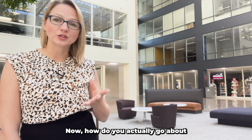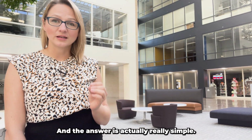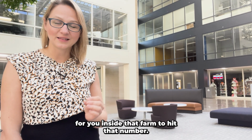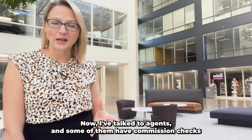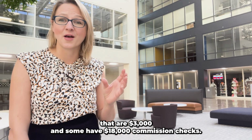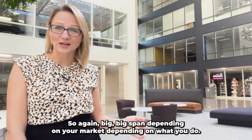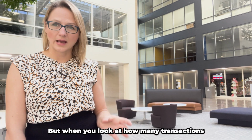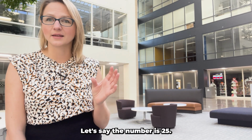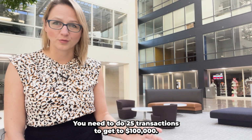Now, how do you actually go about making that much money from a geographic farm? And the answer is actually really simple. You need to figure out how many transactions it takes for you inside that farm to hit that number. I've talked to agents, and some of them have commission checks that are $3,000 and some have $18,000 commission checks. So again, big span depending on your market, depending on what you do. But when you look at how many transactions it will take for you to hit that goal, let's say the number is 25. You need to do 25 transactions to get to $100,000.